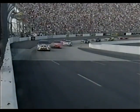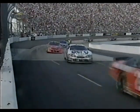Obviously, the experience of Jeff Gordon here and Tony Stewart, who has won more races in the state of Virginia than in any other state in his career.